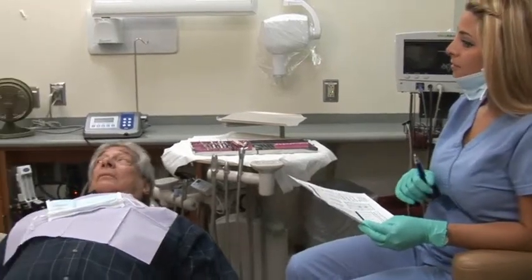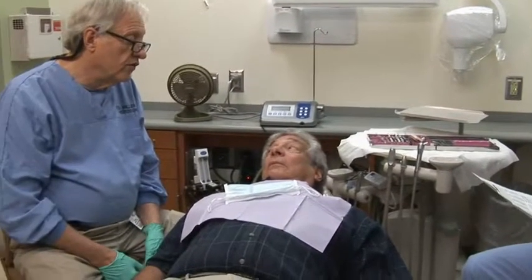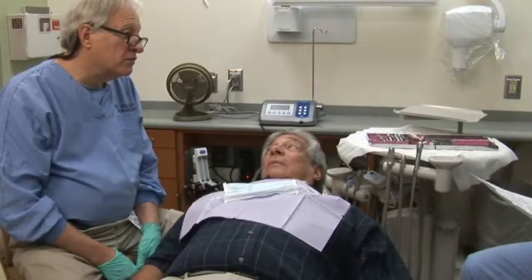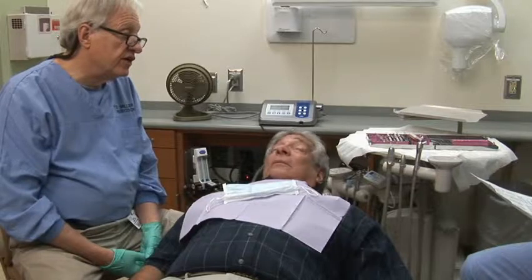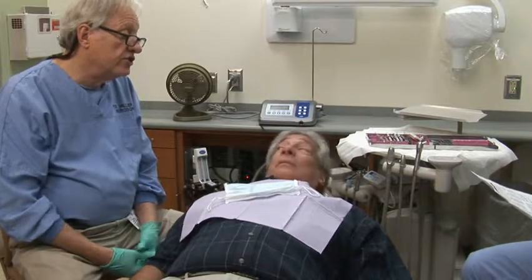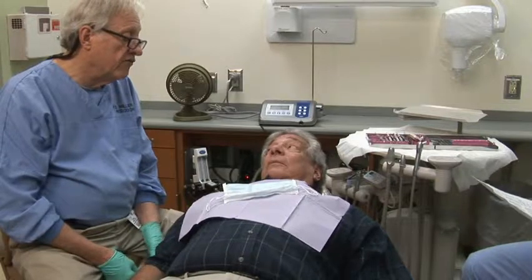Right. Now, what about that? If we lower the score from a 9 to a 5 and you quit smoking, what would be the percentage rate of his keeping his teeth for 15 years? For 15 years, he'd have a 93% survival rate. Now, you see what an impact smoking can have.